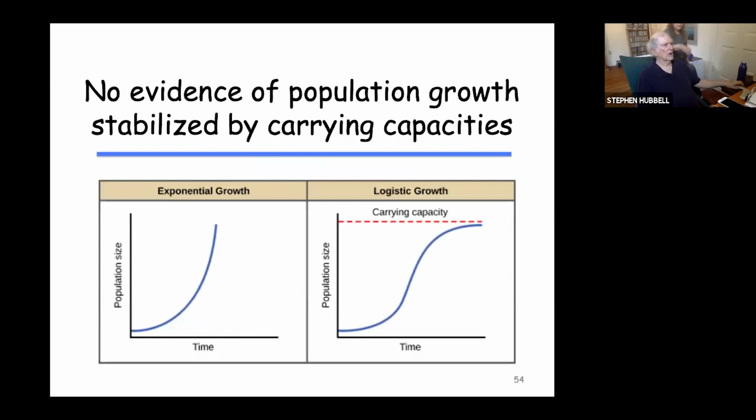So what I'm telling you is essentially, this is what we see out there. This is not what we see out there. We have no evidence for stabilizing carrying capacities to date. Now that may not be true later on, but for 40 years, this is what we see over here, not here.